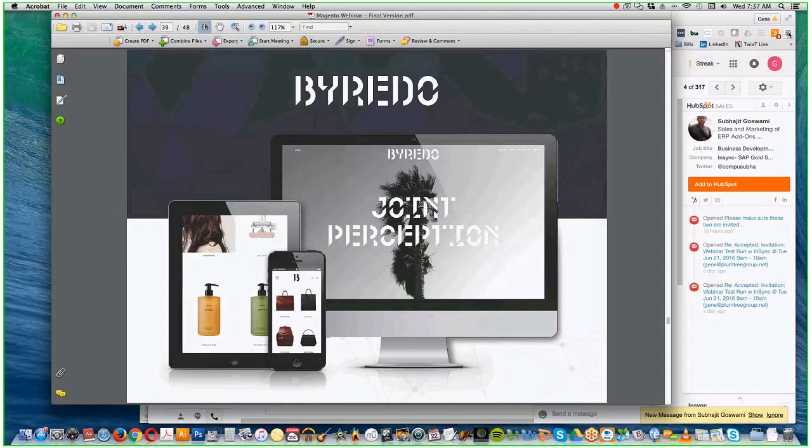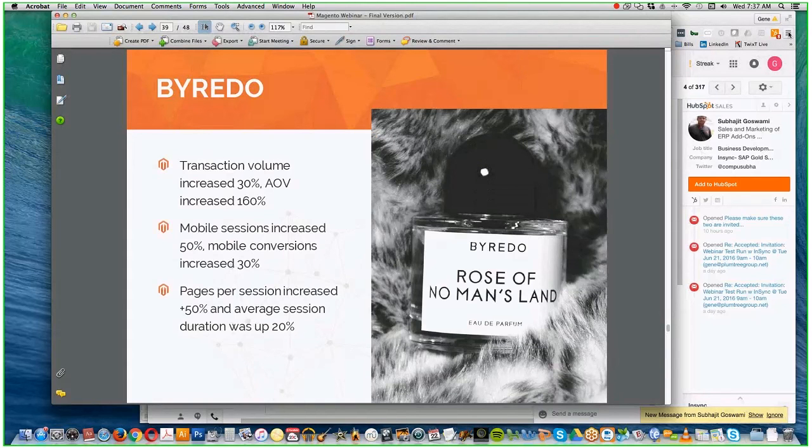So going back to metrics and numbers, Magento 2.0 helped Byredo increase transaction volume by 30%, average order value by 160%, mobile sessions by 50% and mobile conversions by 30%. As well, Byredo increased the number of pages per session by 50% and average session duration by 20%. So you can see that they not only increased conversions, but also increased engagement within the site.